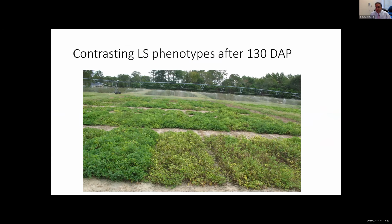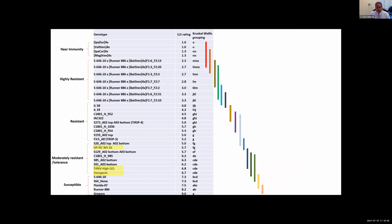As I mentioned, we followed this up the next year with some larger plot research, and this is a good shot showing you the variability that we have in the level of resistance here. There's a lot of stuff on this slide. You can ignore the top half. Juliet at some point will talk more about this. This is some induced allotetraploids and some crosses with that material, which of course has near immunity to high levels of resistance. These are the susceptible checks, Gregory runner 886, flow runner, and the line that had none of the introgressions. Very high level of leaf spot severity.